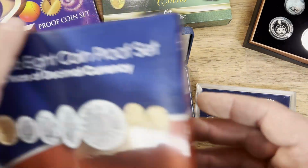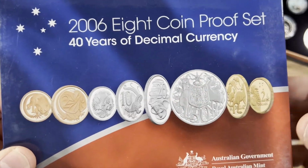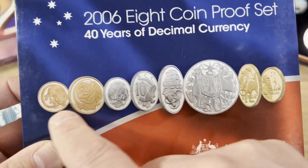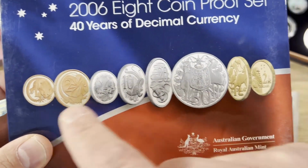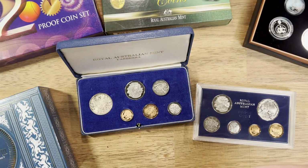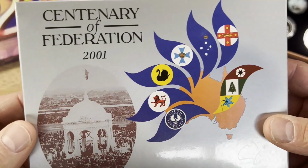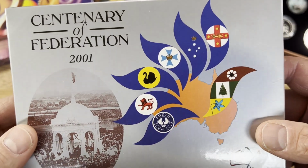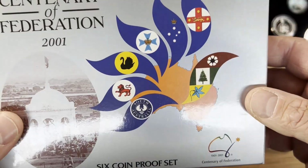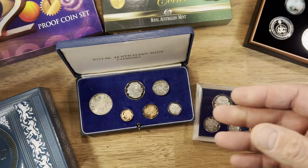Another personal favorite of mine is this 2006 one, where you've got the round 50-cent coin. Definitely another good one. And this one, you also have all the coins from 1 cent to $2. So definitely a cool one to have as part of the collection. And also this one here. This is the 2001 Centenary of Federation coin set. It had the coloured 50-cent coin in here. So another good one to collect as part of your collection.